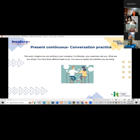¿Nos vamos a hacer individuales o vamos a trabajar en grupo? En pareja. En el trabajo. Sí, en el trabajo. No va a ser en la casa, que hacen en casa, sino en el trabajo, ¿ok? Usted imagínese que está hablando con su supervisor. Su supervisor le pregunta, ¿qué estás haciendo? So you have to explain three different activities. Le vas a explicar tres actividades diferentes que usted está haciendo. ¿Ok?